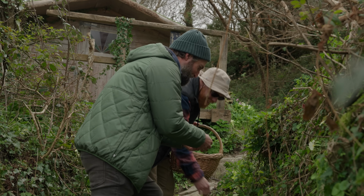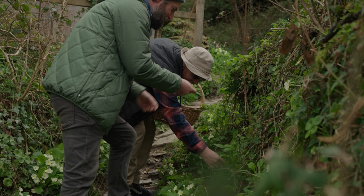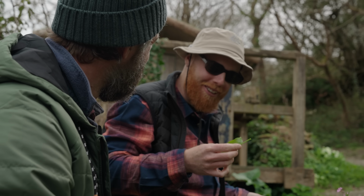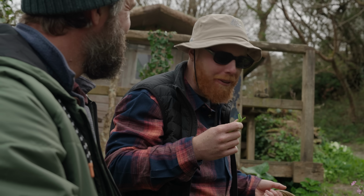Okay. So yeah, pick some of that. Again, just check that it hasn't got any bugs on there. And have a little taste. Or a bigger leaf. Oh wow. It's good, isn't it? What? I was not expecting that.